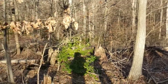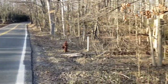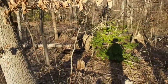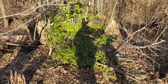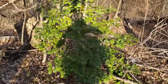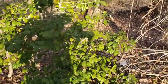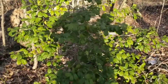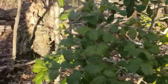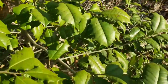Well, here we are back up on the main road. We've almost got back to the car. So we've been down in the woods everywhere. Here right along the road, another holly tree growing here, real pretty. You can see us in the shadows there. There's a pretty holly tree. I think there's another one on down in the woods there. But there it is. Nice and green, getting ready for spring here.